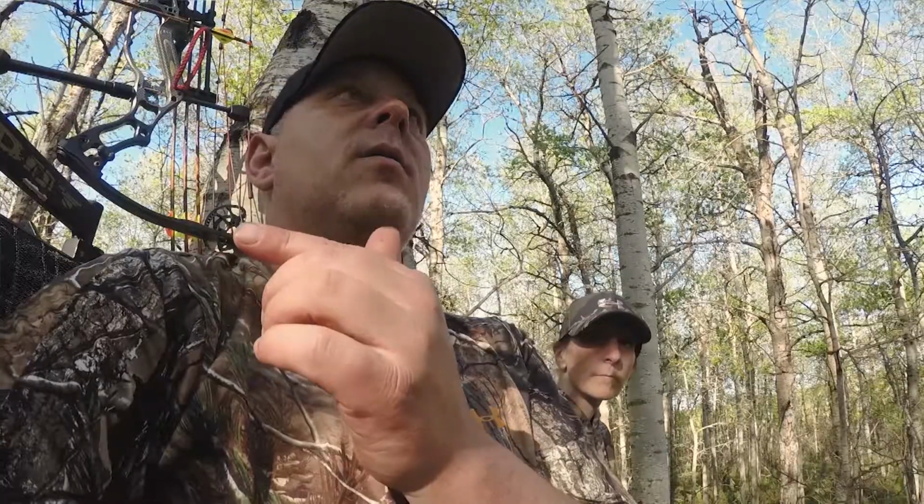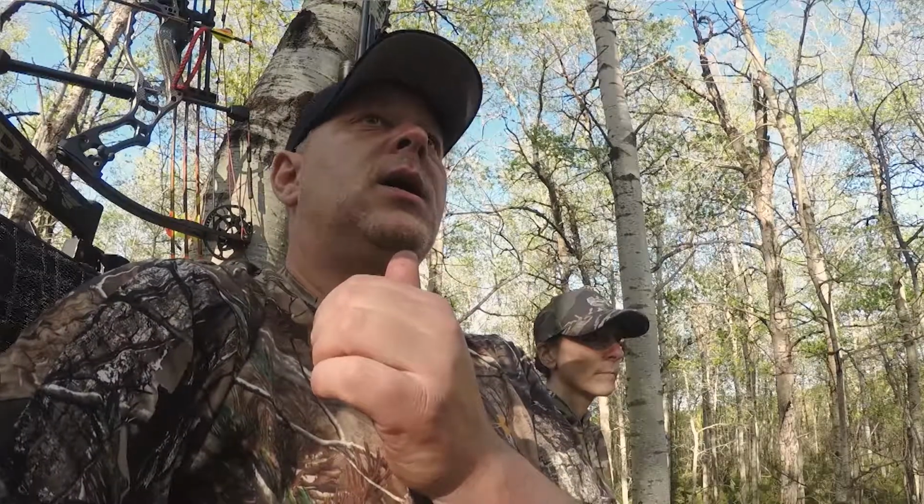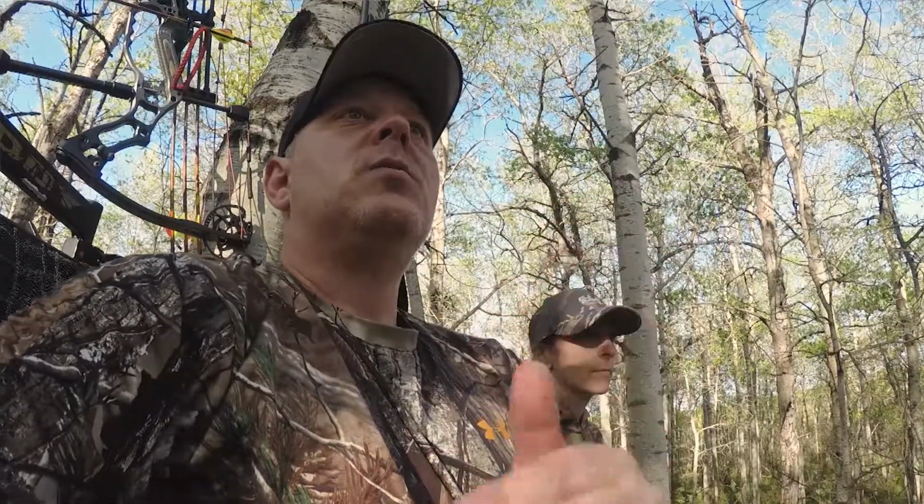I guess the trail cameras will tell us what it was, but if it is the bigger black, there's a couple blacks, but I really want to see them in person to judge them. So anyways, this brown's getting close now, so I'm gonna get quiet and give you guys a look at her.